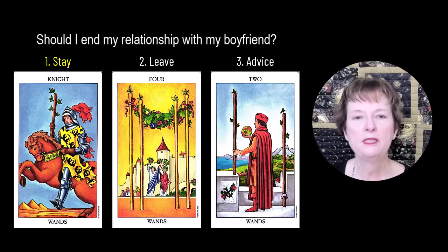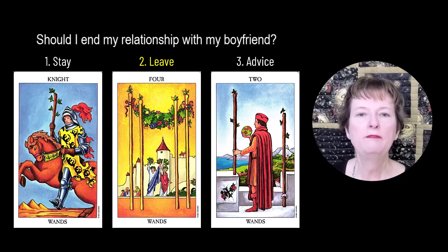When the relationship is good, it is fabulous. When it's bad, Hazel feels like she's in the depths of despair. In short, staying in the relationship will mean a lot of drama. Card number 2, the Four of Wands, is in the leave position and reflects what Hazel will experience if she moves on from her relationship.